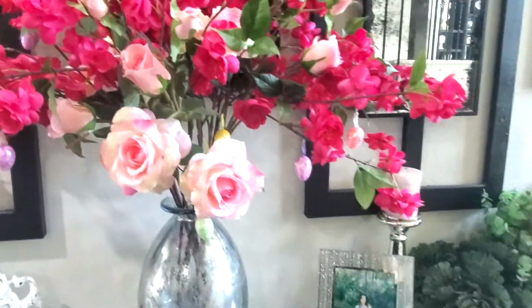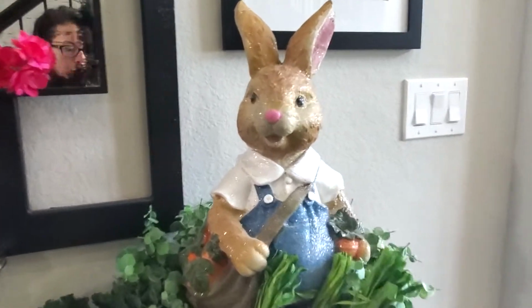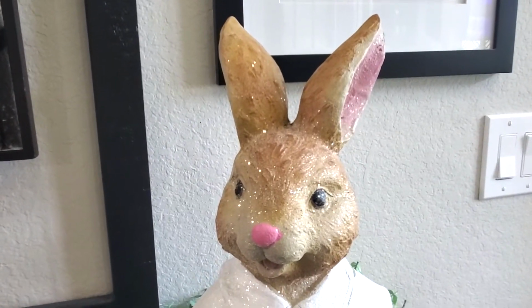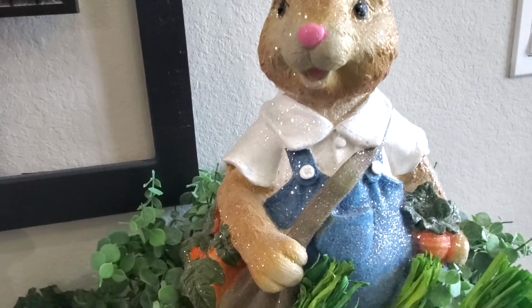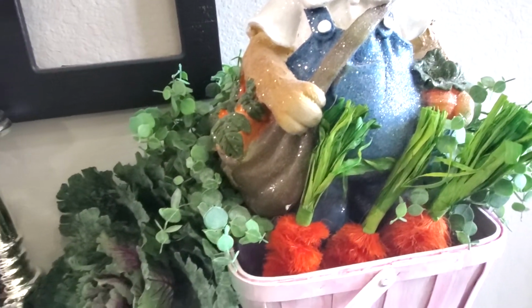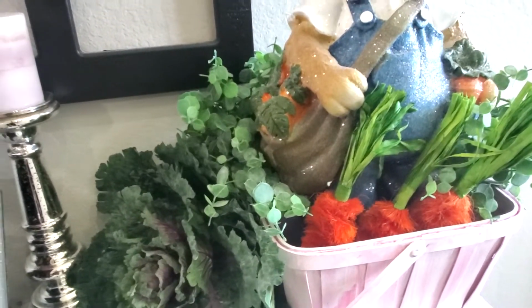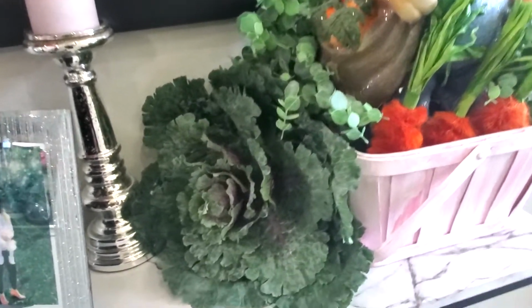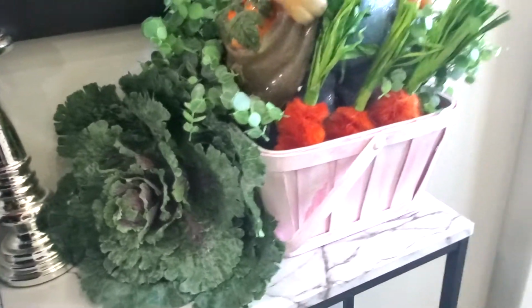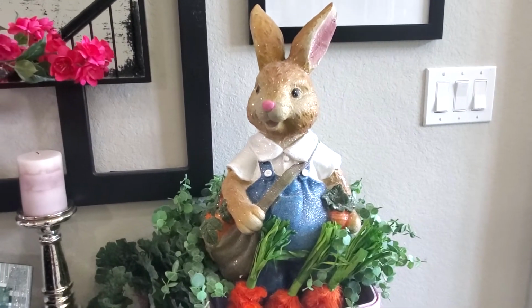And then over here on the right, we have Peter Rabbit himself. This guy is so awesome. He is so sparkly, and I just love him. He's got a little bag of carrots, and when trying to figure out where to place him, I thought it'd be cute to put him in a basket with a bunch of carrots and greenery, and I have this little cabbage over here, all of his little goodies, and I used the pink basket to balance out all the other pink that I have going on.